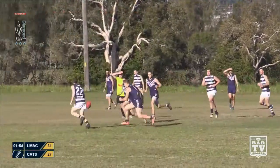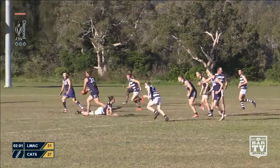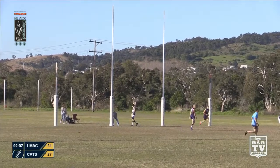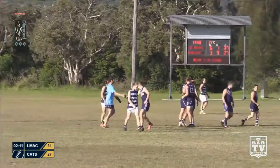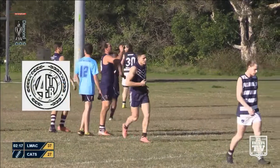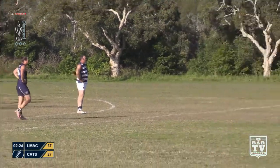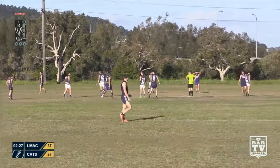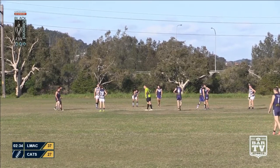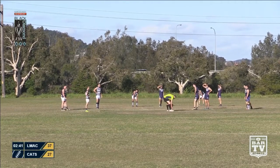Sam Hines slaps it forward. Sam Wellard tackles the ball. Oh, he's got away with that. Dylan Rumble has a shot at goal and he converts. Oh, sorry, that wasn't him. That was Cliffy, Nathan Cliff goal. Okay, that extends the lead out to 10 points, probably the biggest lead for the game.